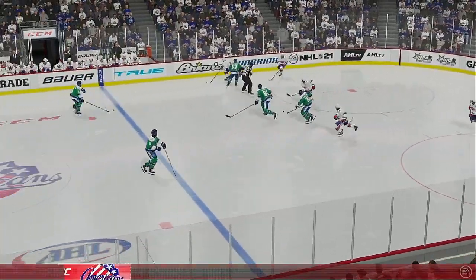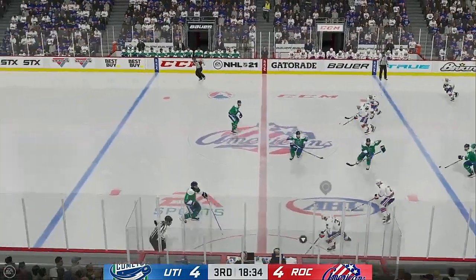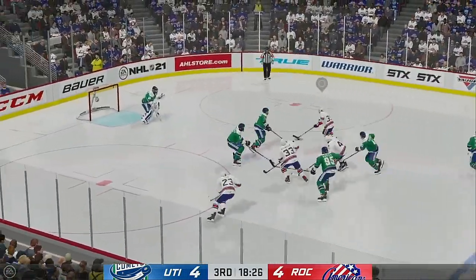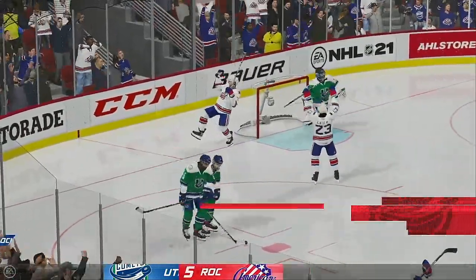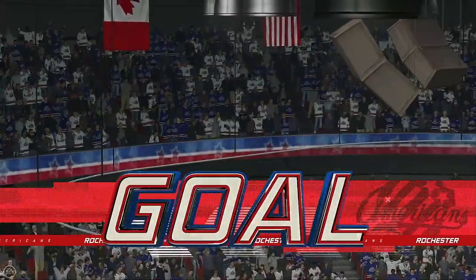Rochester's got a hold of the puck. Moves it on over to Gilmore. The Americans will play it from the defensive zone. Here's an odd man rush, and the puck banks off the glove. He scores! It looked like he had made the save, but that's in the back of the net for a goal.